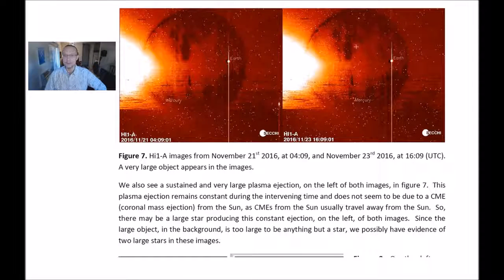I want to point out that this looks like it has ridges and valleys and has depth to it. There are other pictures of the same object and other HI1-A and SETI images. Figure 7, HI1-A images from November 21st, 2016 at 4:06 and November 23rd, 2016 at 16:09. A very large object appears in these images. We also see a sustained and very large plasma ejection on the left of both images in Figure 7.